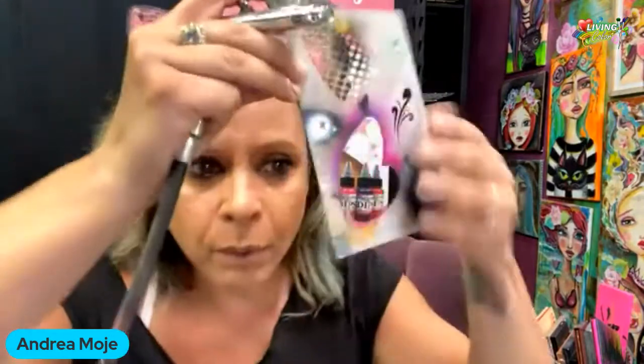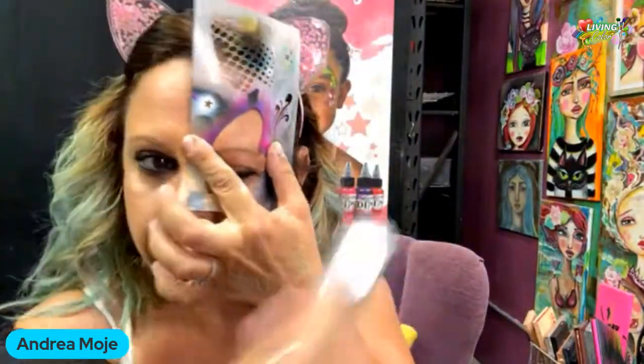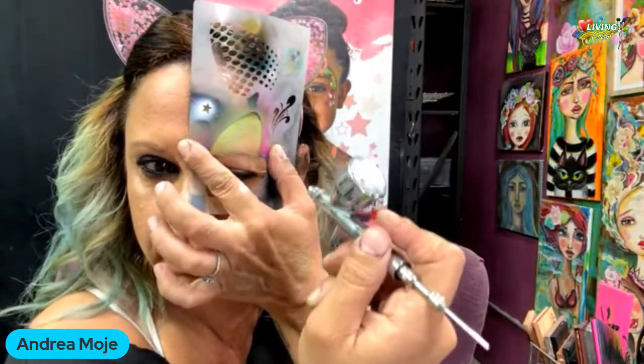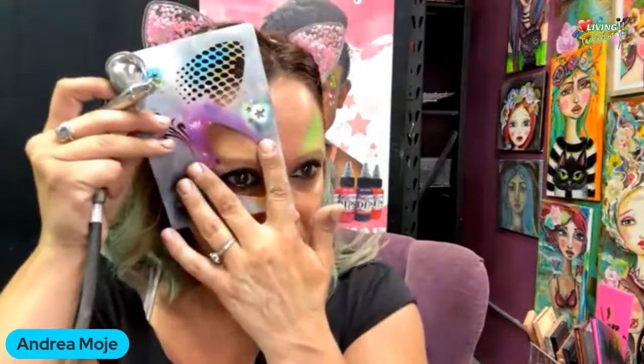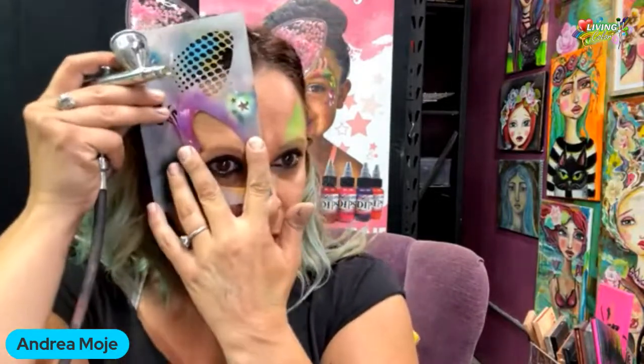So I'm going to take my stencil that is perfectly shaped for an ear, and I'm going to airbrush like that. And I'm going to make a unicorn ear. I'm going to flip it over. The one nice thing with airbrushing is that our stencils dry pretty fast because it's alcohol based. So I'm going to move it over and I'm going to kind of match it to see if that's about where I want it. Make sure that that angle is just about right.